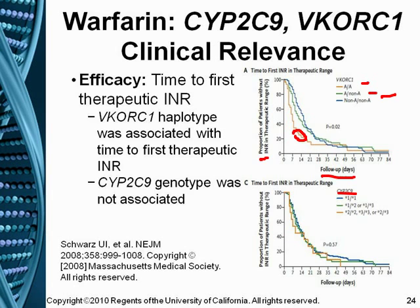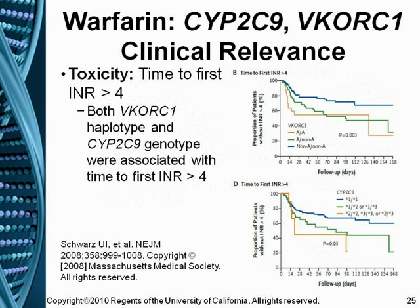An INR value greater than 4 has been associated with an increased risk of bleeding. This study also looked at time to first INR greater than 4 by CYP2C9 and VKORC1 genotypes. This is VKORC1 and this one is CYP2C9. Here, the carriers of the A haplotype reached INR greater than 4 faster than those who are homozygous for the non-A haplotype. In addition, carriers of a CYP2C9 variant allele reached INR greater than 4 faster than those who are homozygous for the *1 allele. So this data suggests that carriers of the A haplotype or CYP2C9 variant allele may need close follow-up because of the risk of over-anticoagulation.